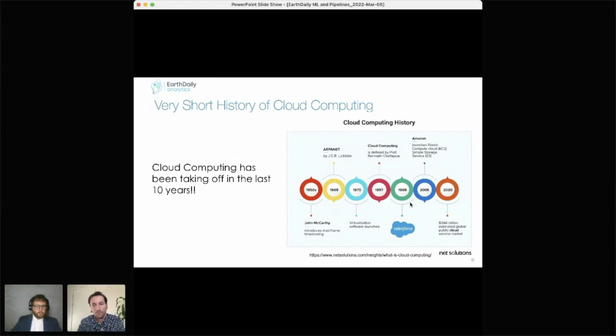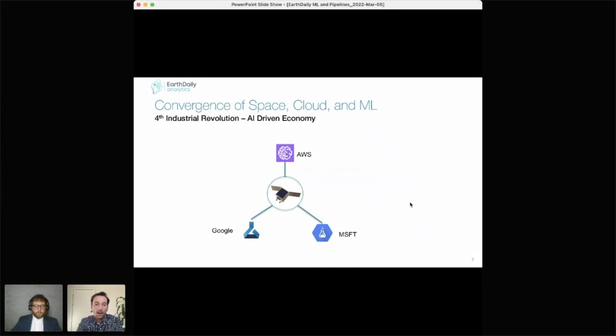And that's what most companies do nowadays. We all leverage the cloud. We use our Lambda functions, serverless compute, or EC2 instances in AWS speak. But this is really enabling what we think's coming up. And I think someone, I don't recall who coined this term, but the fourth industrial revolution. And it's really an AI-driven economy where we use the information we can extract from machine learning and AI to derive really meaningful insights. And so in the space world, we have this perfect convergence right now.